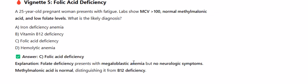Folic acid deficiency. Explanation: folate deficiency presents with megaloblastic anemia, but no neurologic symptoms. Methylmalonic acid is normal, distinguishing it from B12 deficiency.